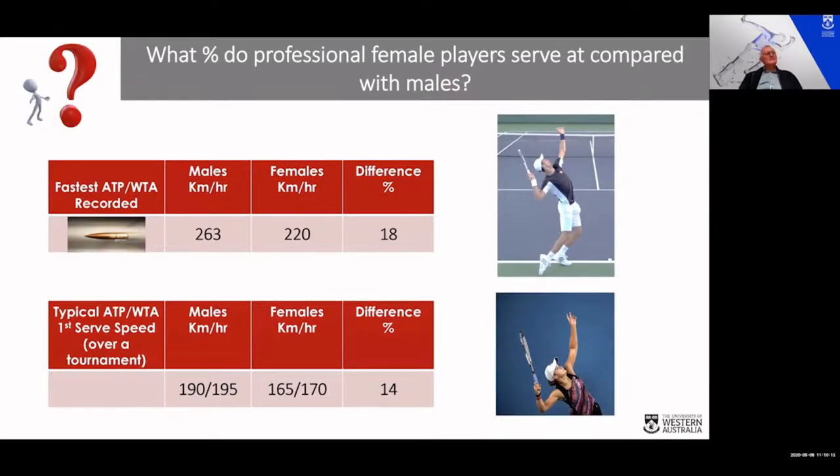If you then look at a typical Grand Slam tournament, what I've done is taken the Australian Open, and I've looked at data from the Australian Open, and males typically are in the 190, 195 kilometre per hour range. Females are about 165 to 170. There's clearly females that serve higher in velocity than some males, but generally the continuum works to this level. And again, the difference is about 14%. So not that different to that which would record from the highest speed recorded.